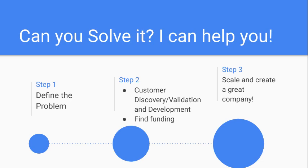I can help you define the problem, I can help you validate, I can help you do customer discovery, mostly through Steve Blank's framework, because I'm going to get you to buy the Startup Owner's Manual, read it and apply it. But in addition to the customer discovery, validation, and customer development aspect, I can help you find funding. I cannot guarantee you funding. I can help you find funding. I can share other good knowledge with you also.